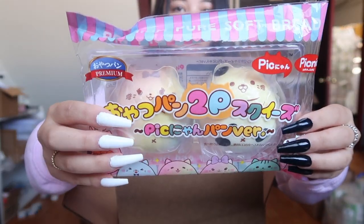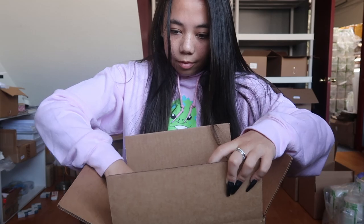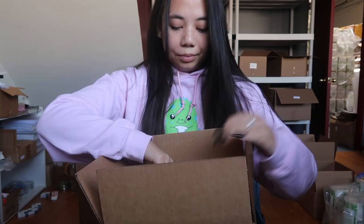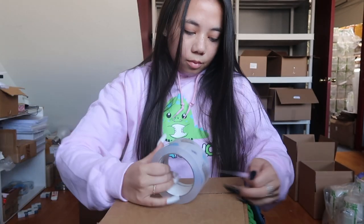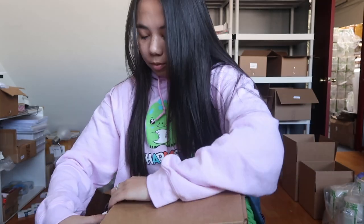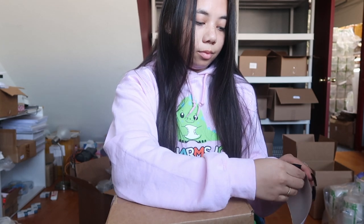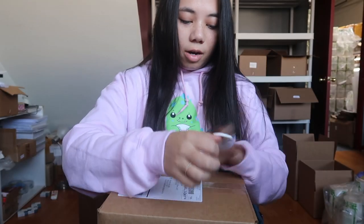She got this picnic two-piece, these Polly buns, and then these two Pickles the Frog sugar buns. That's what it looks like. Have an invoice and extra, a thank you card, and a Halloween sticker. Her label. So putting a Halloween thank you sticker on the outside of the box.